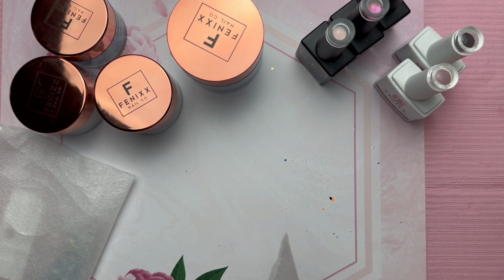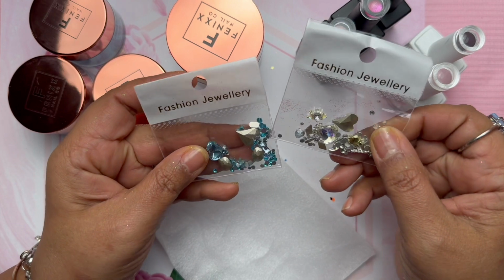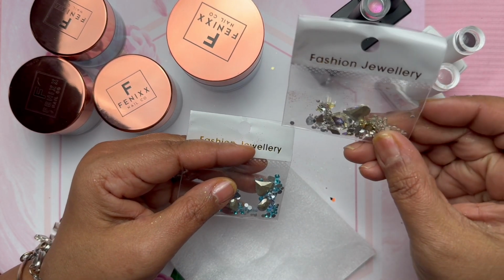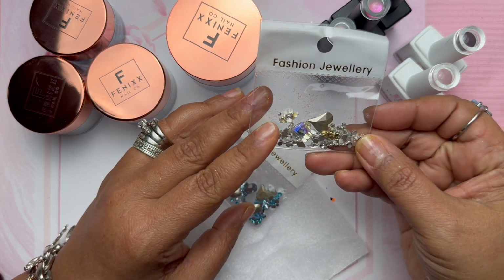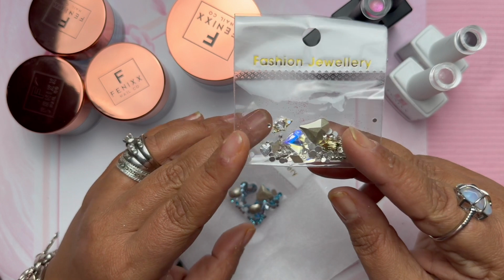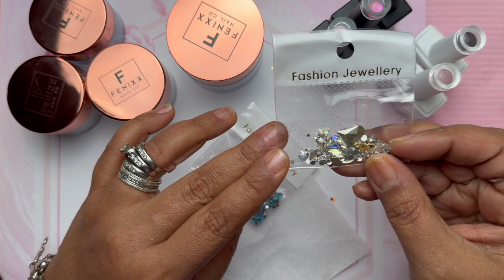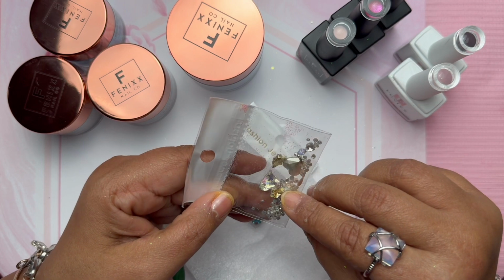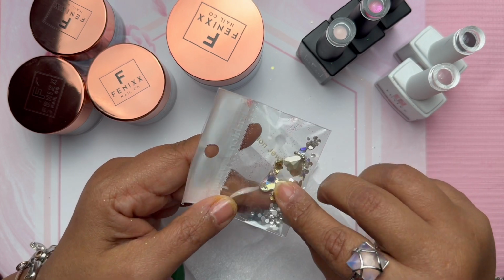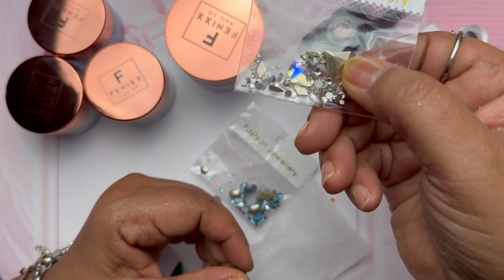And then, let me just put this back. And then we got some bling. You know your girl here. I am always happy to get some bling. So we got some, I want to say it's the clear. And we got like two hearts, a cute little heart one that goes right across the nail. And a small little chain, which is really cool. So that one is curved. These are not all flat backs, but it doesn't have much of a pointed back.